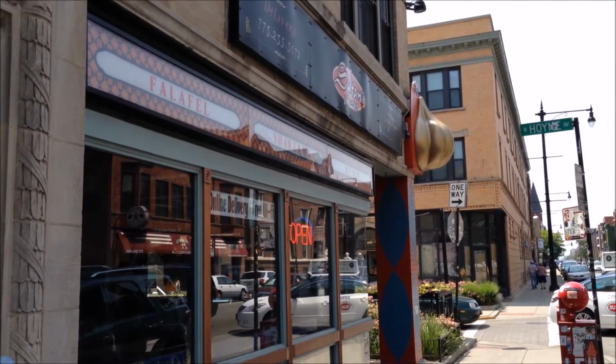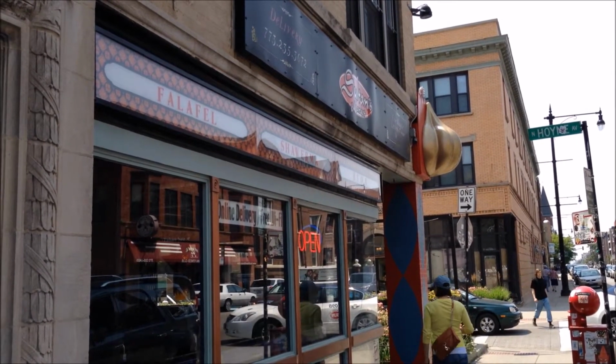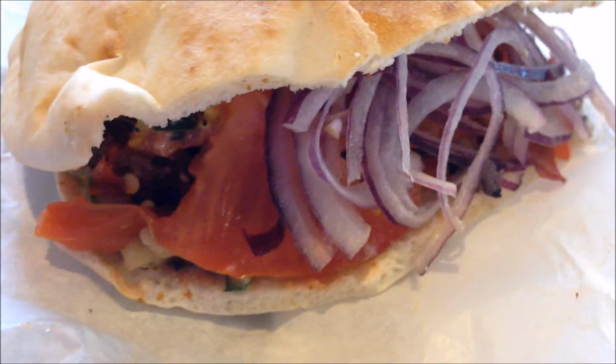Okay, when we talk street eats in Chicago, one place you've got to find is the falafel. Every major city in America has falafel stands. Sultan's Market in Chicago is among the best. Let's take a look and see what we can find inside. Okay, so how is it?